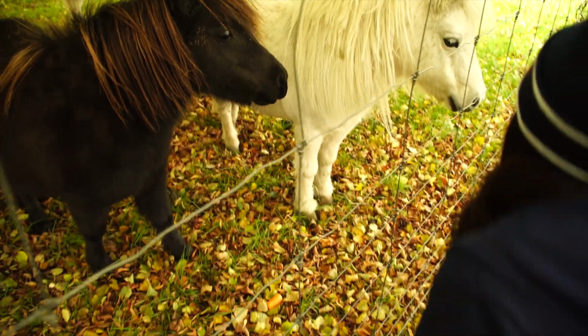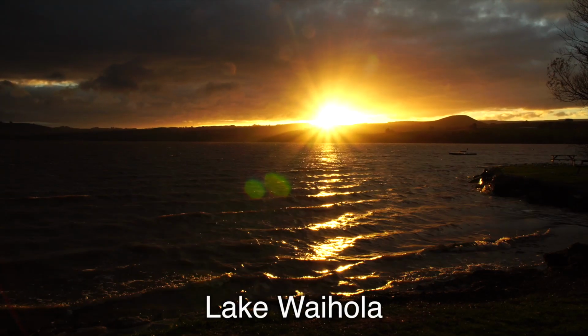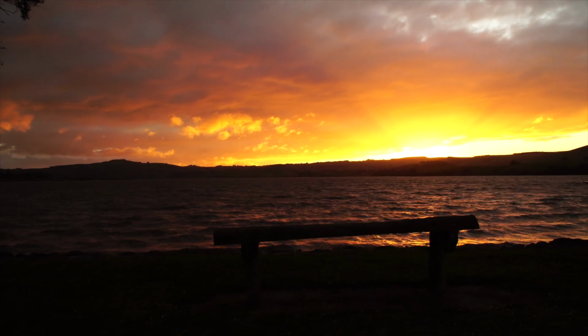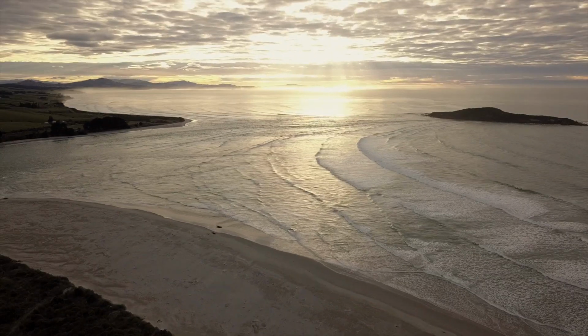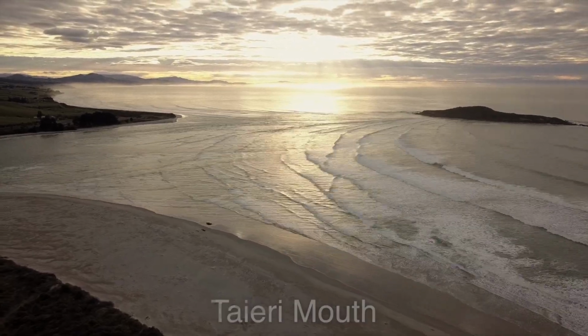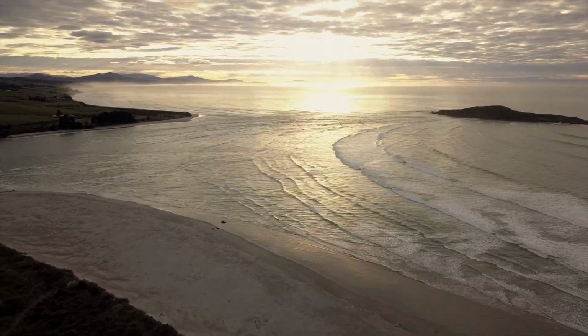It was a busy day of exploring, which concluded with a brilliant sunset. Proof that the weather in the region really was about to improve. For now, anyway. We really enjoyed the peace and quiet at Taieri Mouth, a sleepy beachside village on the way to Dunedin.